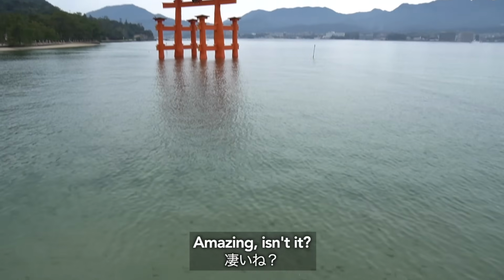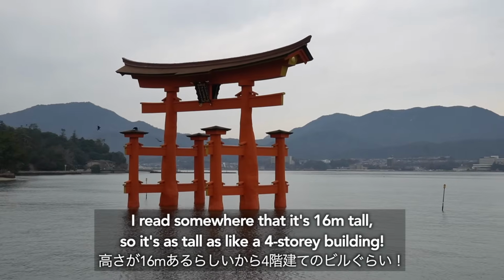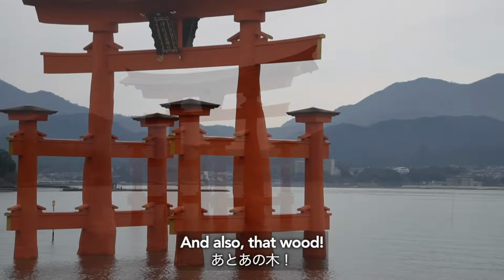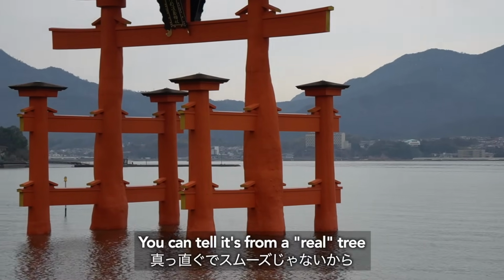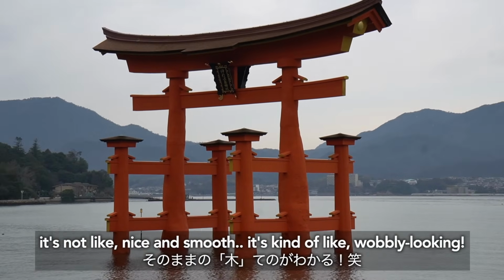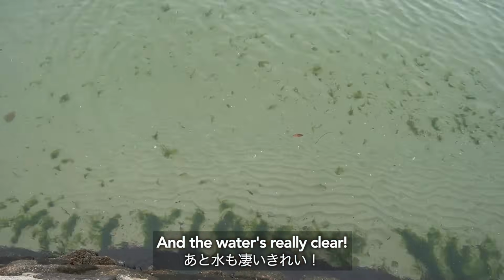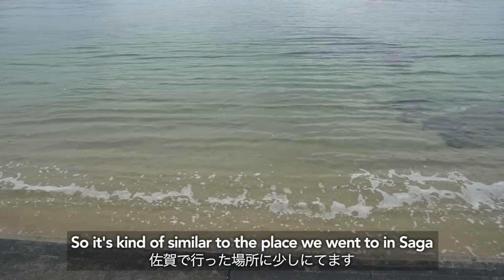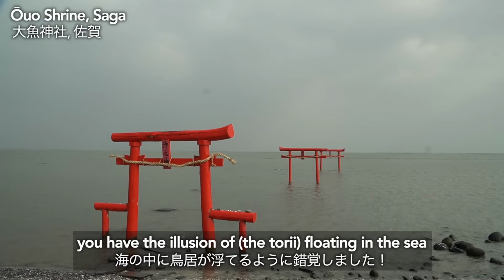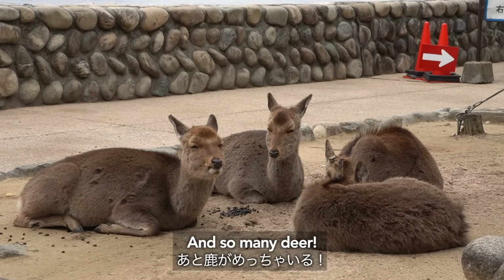Oh, that's massive. I read somewhere that it's 16 meters tall, so it's as tall as a 4-story building. Crazy. And you can tell the wood is from a real tree. It's not nice and smooth, it's kind of wobbly looking. Wonky, right? And the water is really clear. So kind of similar to the place we went to in Saga, you have the illusion of it floating in the sea. Massive version though. And so many deer.